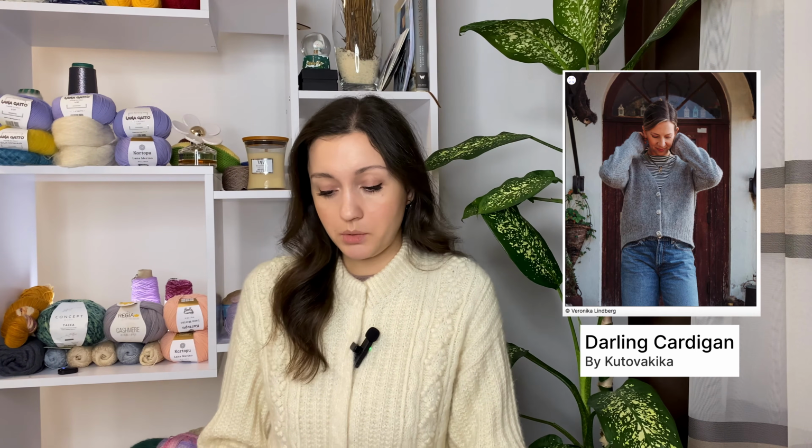I can say that quite a similar idea but a bit different construction has the Darling Cardigan. That's the next one we will talk about, by Veronica Lindberg. That is made on 5 millimeter needles for the stockinette and 3 millimeter needles for the ribbing.